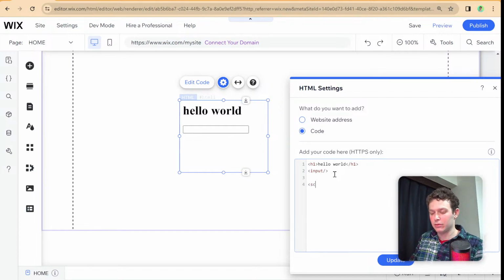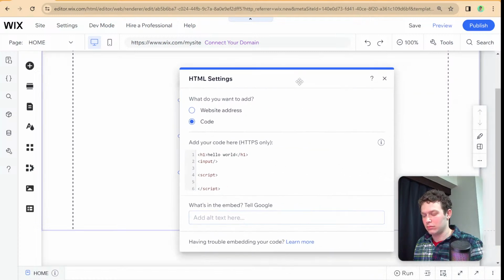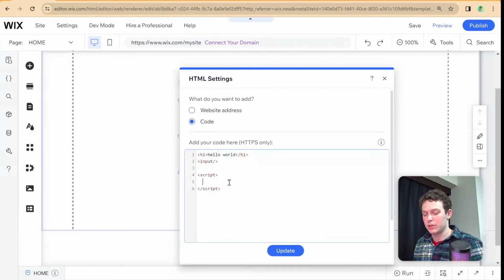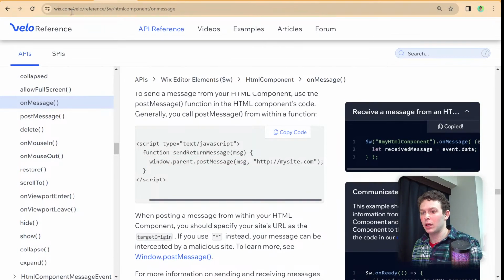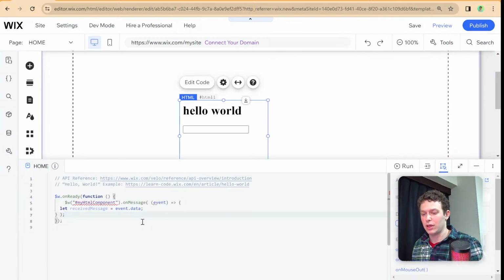So we'd have a script here. I hope you can see this and I'm not blocking it with my face. Yeah, so we'd have a script here, and within the script we would have some JavaScript that looks like this. Here you want to put the URL of your site, or you could just put a star and it'll work. And this is going to be some kind of message, some kind of data. You can send a string, you can send complex data as well, that you want to send to the Wix website. Then you can receive that message on the Wix side using on message, so the HTML component on message. Obviously you want this to be HTML1, let's say.